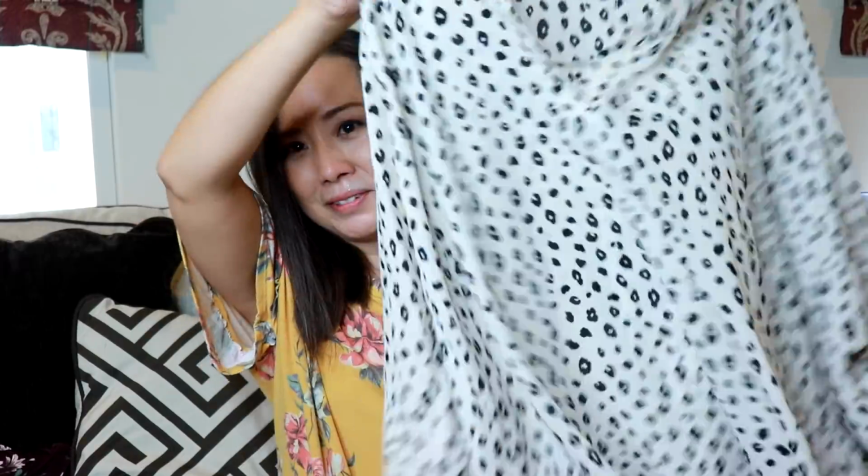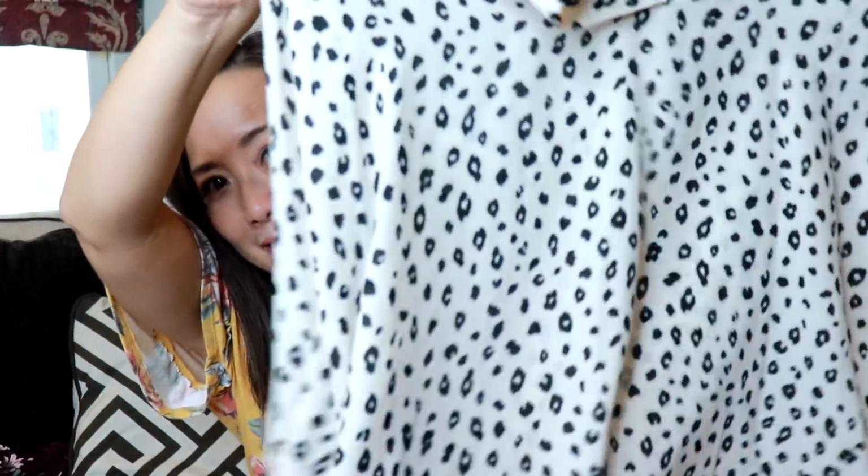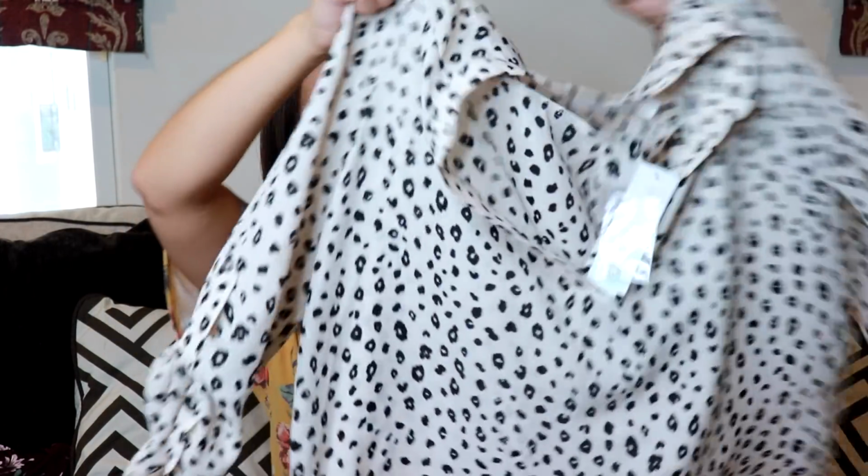This top I also really liked. I like that it's on trend, you know, with the animal print, but it's very subtle. It's almost like a neutral animal print, yeah? So I could wear this. It looked nice with jeans. You could also wear it, I think, with black pants. So yeah, I think this is definitely a keeper.